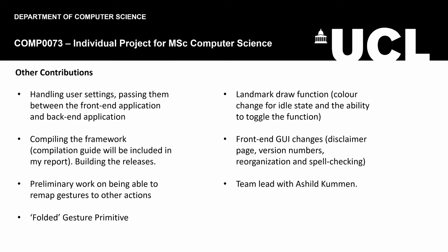I also did some preliminary work on being able to remap gestures to other actions. More details on that in my report, and I believe it'll be a useful feature in the future. I developed the folded gesture primitive, which is basically a Boolean value, which is calculated for each finger. It's true if a finger is folded over, and false if a finger is not folded over. And the reason it's a primitive is because you can use it to build other gestures as well.